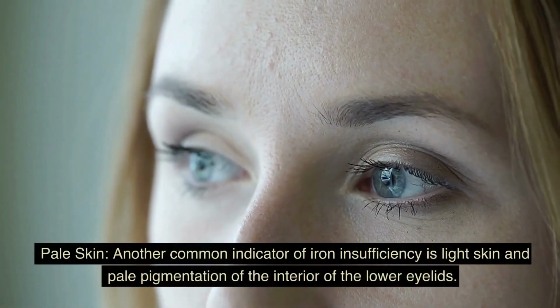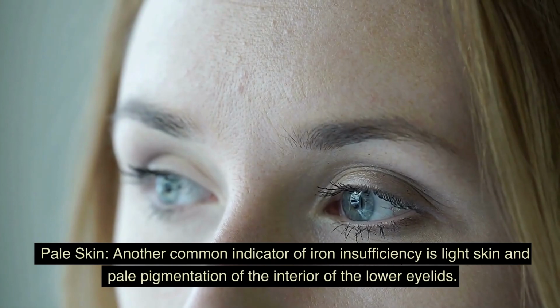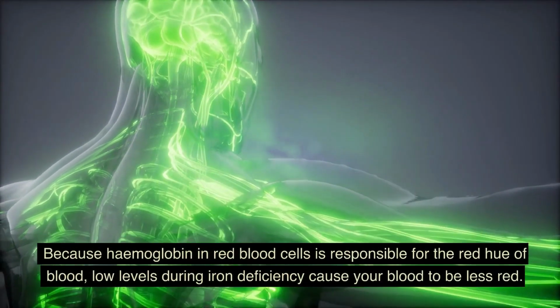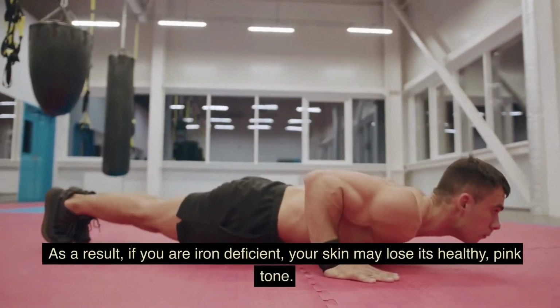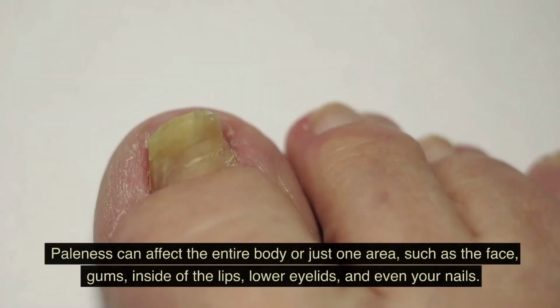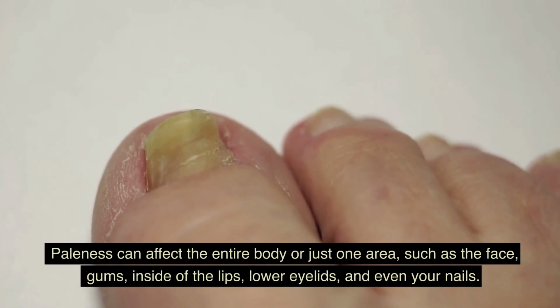Pale skin. Another common indicator of iron insufficiency is light skin and pale pigmentation of the interior of the lower eyelids. Because hemoglobin in red blood cells is responsible for the red hue of blood, low levels during iron deficiency cause your blood to be less red. As a result, if you are iron deficient, your skin may lose its healthy, pink tone. Paleness can affect the entire body or just one area, such as the face, gums, inside of the lips, lower eyelids, and even your nails.